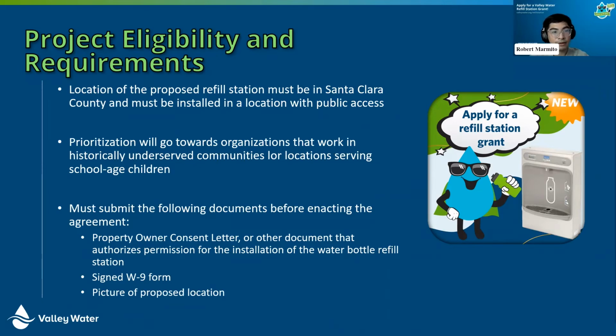And lastly, you must be able to submit the following documents before we enact an agreement. The first document is a property owner consent letter, or any type of document that authorizes permission for the installation of a water bottle refill station at your proposed location. Second, we do require a signed W-9 form. And lastly, the applicant must submit a picture of their proposed location.